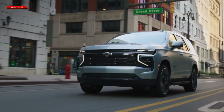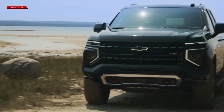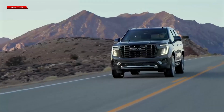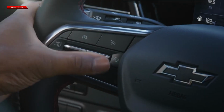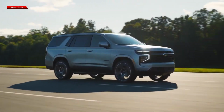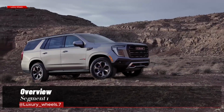In today's video, we're going to compare the 2025 GMC Yukon and 2025 Chevrolet Tahoe, two full-size SUVs that are absolute titans in the automotive industry, head-to-head today. Although these two SUVs are built on the same basis, they each have their own personality. We provide both rough performance and luxury options to suit your needs. Now let's get started.